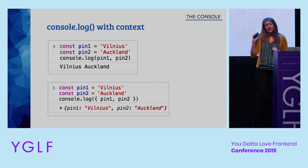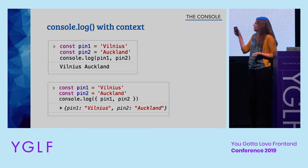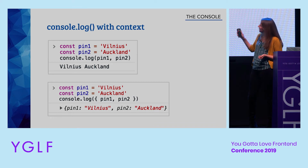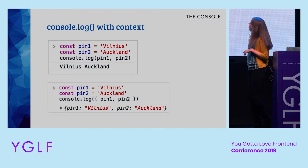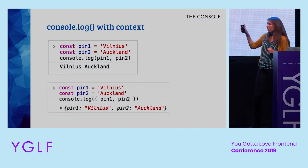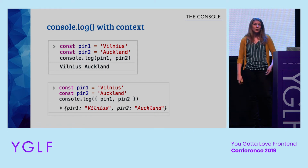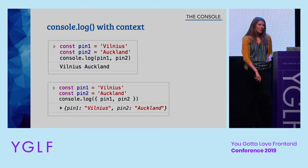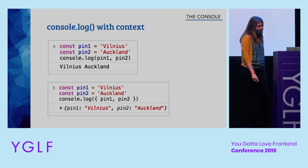So even if we just take a closer look at console.log, you'll see that there are ways to optimize it. So here on the top, we have the normal console.log, where we've got pin 1 and pin 2, maybe they're map pins. And then on the bottom here, we have a console.log with the object notation. And this means that very quickly, we can not only get the full context of each variable, we also get the value. It's really nice, especially when you're logging a lot of stuff in your application.